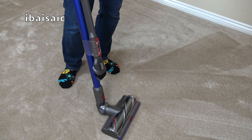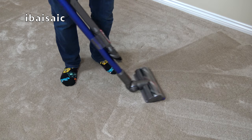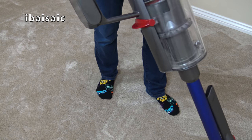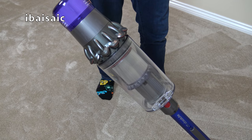A bit easier to push, but it didn't groom the carpet as well. The head was skipping rather a lot across the carpet. So, unfortunately, if you have a plush carpet like this and you want a Dyson V11, you might find it's not going to be very suitable.